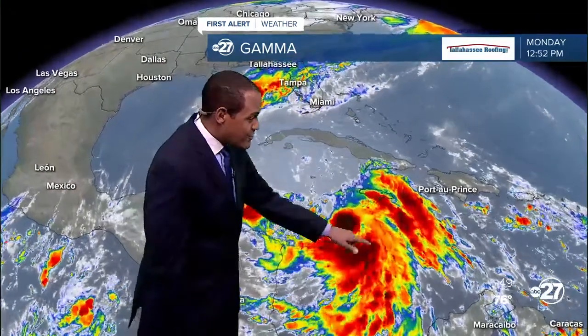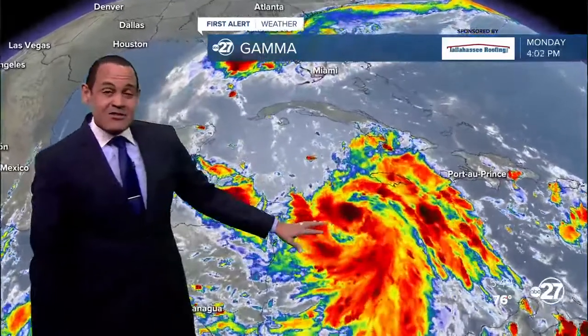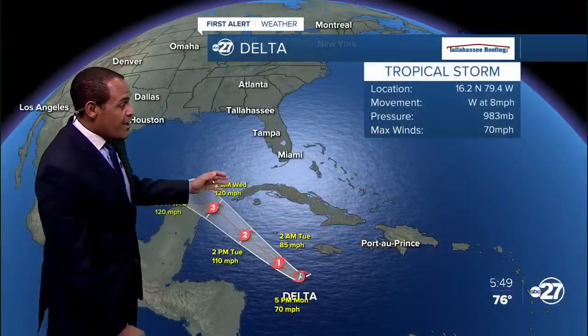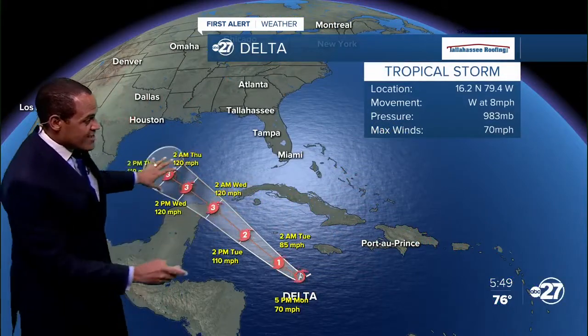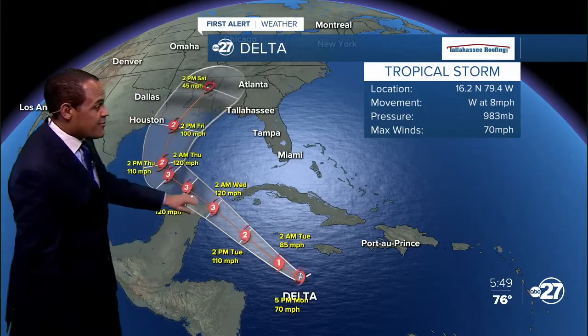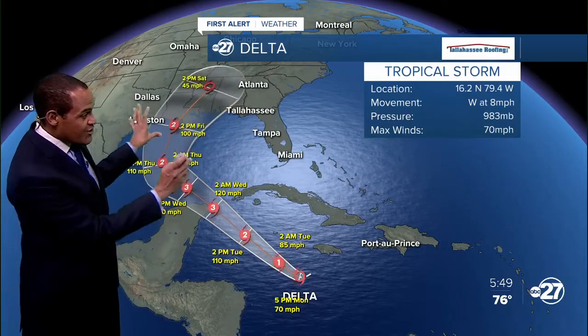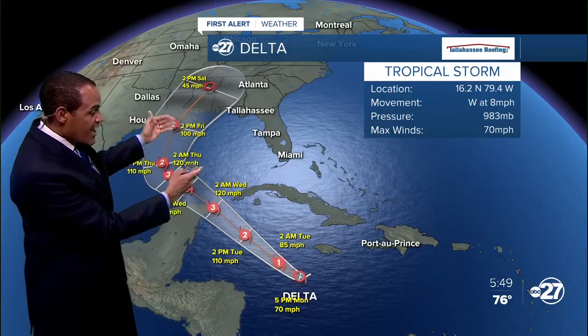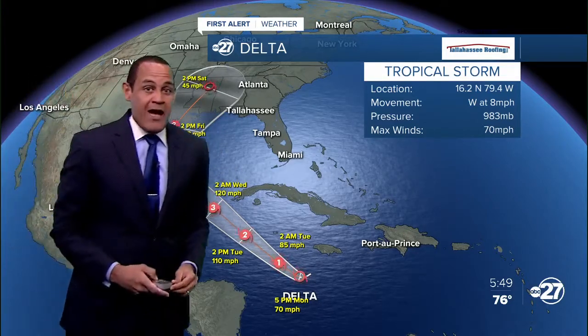When it comes to Delta, this system here, not so much of a big worry for us either, but we do have to monitor exactly where it goes, because anytime our region is on the eastern side of a tropical system like a hurricane, we can get some side effects. Now, the forecast does take the center of the storm and the strongest part of it into the central Gulf region, and there's going to be a little narrowing of that forecast cone in due time.